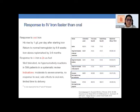When there's moderate to severe anemia, when there's no response to oral iron, when there are side effects, which can occur commonly in pregnancy, and when there's limited time to delivery. What I've shown you there, the table on the right, was a very large randomized controlled trial that compared oral iron to IV iron sucrose. And what I've highlighted is the change from baseline to delivery, just to, again, illustrate that IV iron will increase iron parameters faster, and that the proportion with anemia will decrease faster with IV iron in comparison to oral iron.